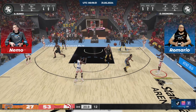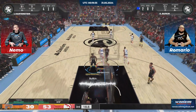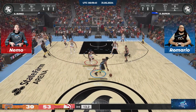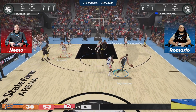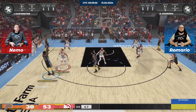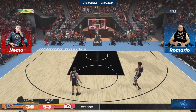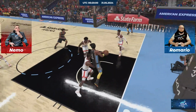Anunoby with the screen for Burks. Launches it. Anunoby, good. Anunoby's got himself going with the triple, his first basket of the game. Wow, what a pass there. He made that a very easy basket with that setup. Kicks it out to Bogdanovich. Passes it to Okongwu. Trying to come right back with the 3 of his own, but it's no good. And so it's Atlanta riding high with a 23-point lead heading into the break.